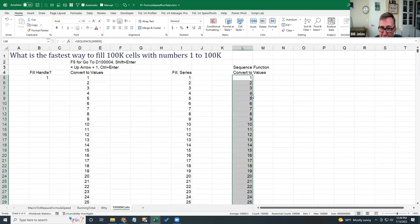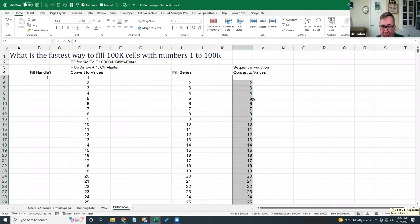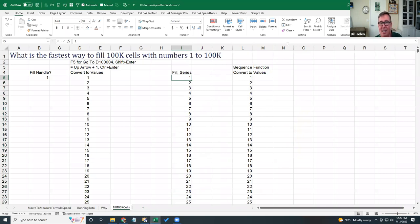I'm gonna use this great method using the mouse. I'm gonna right click, drag right, drag left, let go. I right click on the right edge, drag right, drag left, let go, copy here as values only. It's probably just a dead heat whether it's faster to do column L if you have 365 or column I using fill series, a very cool bit of functionality that no one realizes is out there.